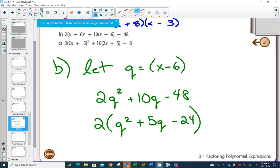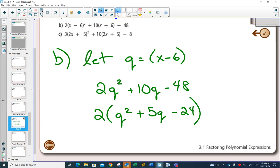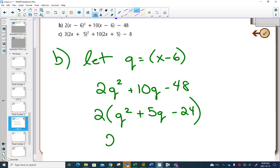Oh my goodness, this is sure looking similar to something we did in part A. Is it identical? It is identical. I mean, it's a Q instead of an x. Basically the same thing. So as a result, we would know this is q and q, 8 and 3. The 8 had to be positive, the 3 had to be negative to make everything work.